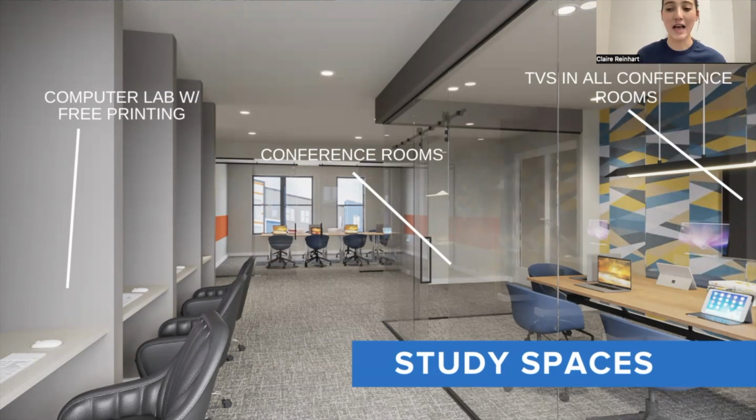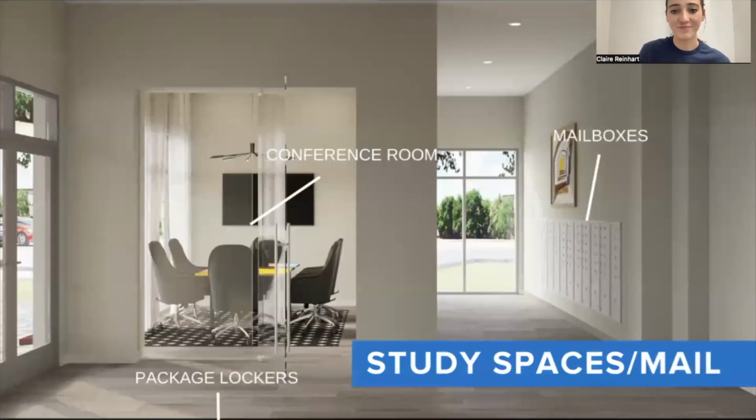I always think this is nice. You can throw up like a PowerPoint or your notes on the TVs in all of them. And that way you don't have to leave the property. You can invite your group members over here.